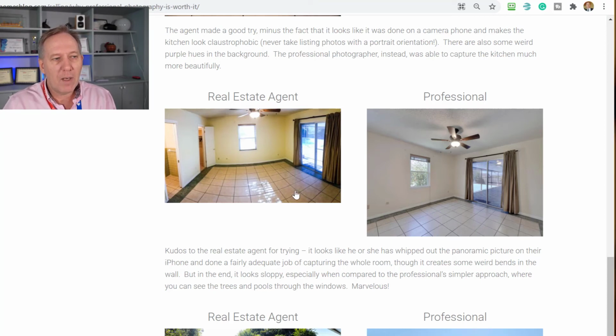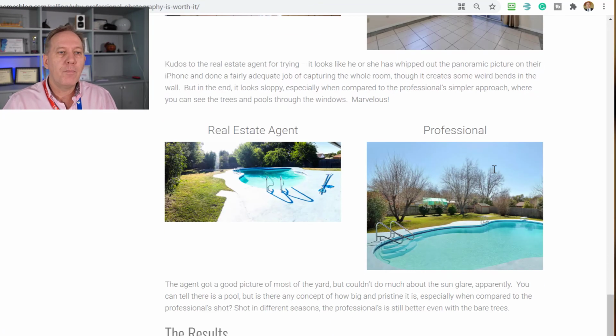One is we have these bendy lines. They're caused by using wide angle. We have color distortion. We can't see what's outside this window. A great selling feature of this property is that you can walk out to the pool. This picture didn't show it. The one on the right did. Which one is going to sell the property? Which one is going to attract a buyer?